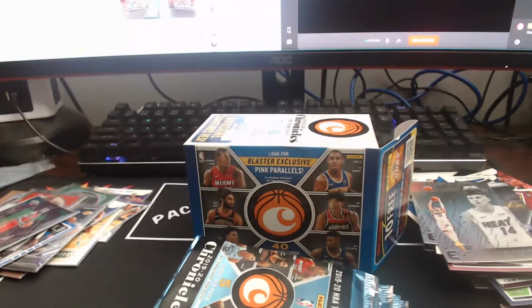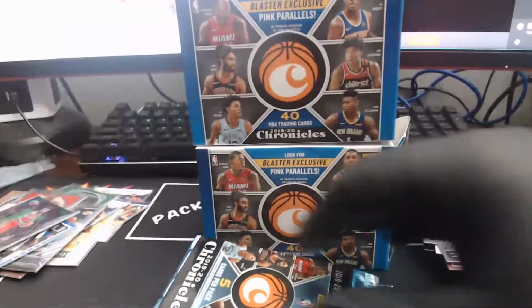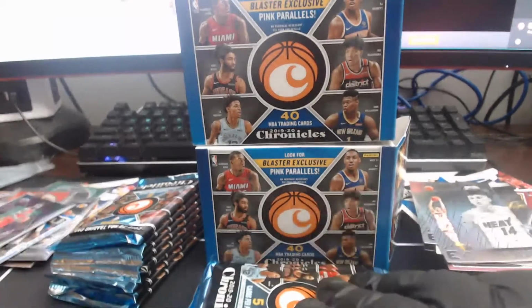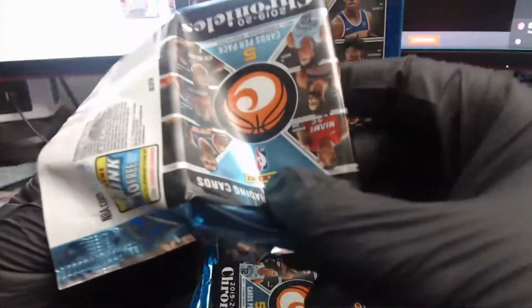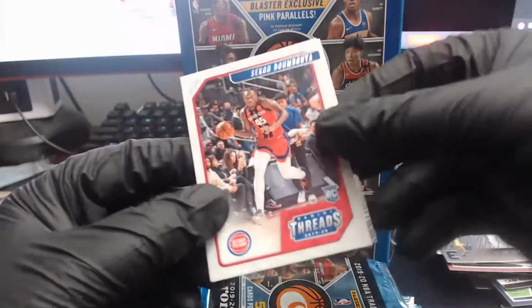So 2 boxes. I'll keep the pile separate, even though I'm going to open them straight through just to save some time. But we'll keep the pile separate so that way we can kind of get an idea of what's in a complete box. All right, so let's move this one over to here, out of the way, and let's get it started with our first pack out of the blasters. There is 5 cards per pack, 8 packs per box, a grand total of 40.